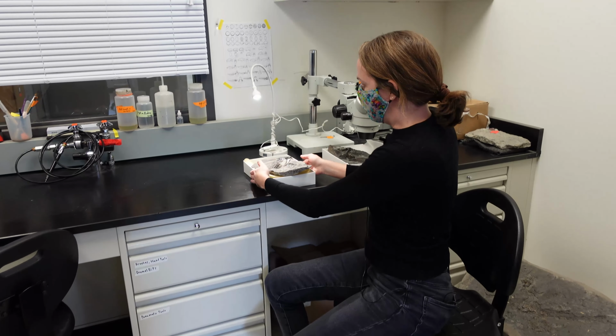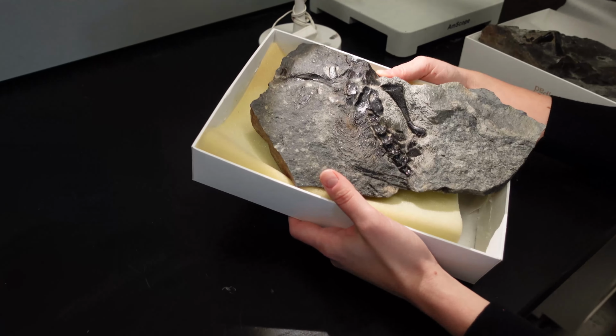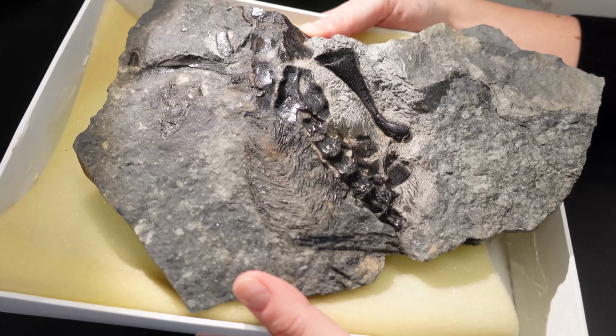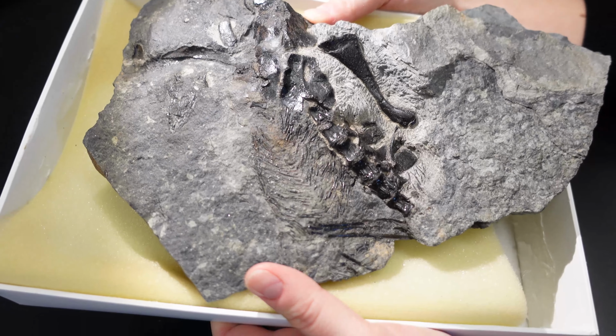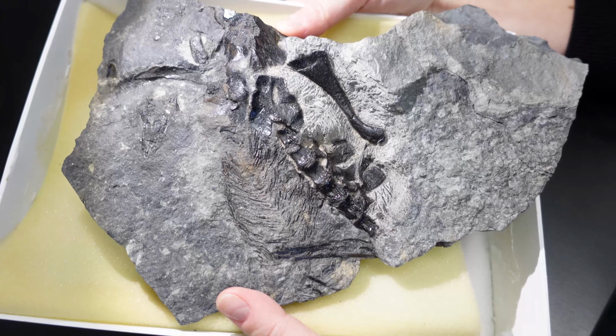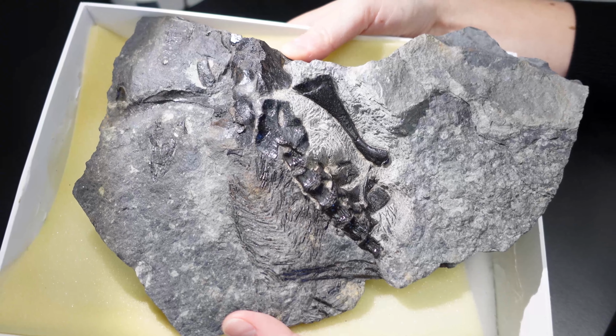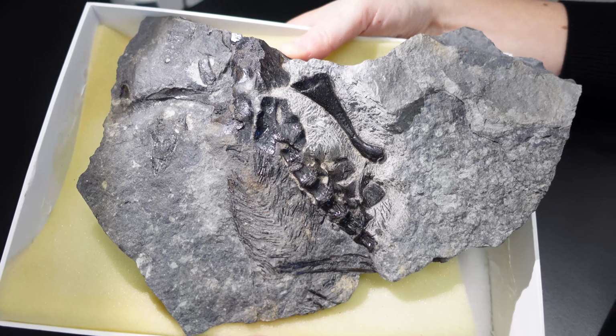Here we are again with another specimen from Nova Scotia, and this is actually a skeleton that was found inside one of those tree stumps. What we're looking at here, now that we have it all nice and cleaned up in the lab, is the skeleton of an animal that is more closely related to us than it is to a reptile, even though it looks a lot like a reptile.